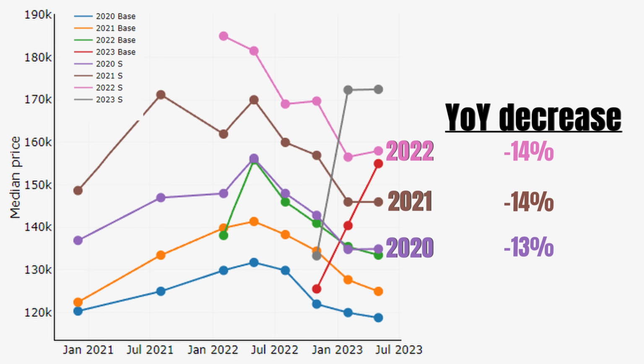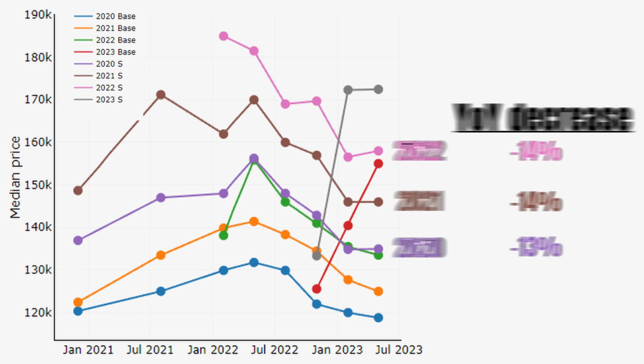Moving on to the S models, we can see that 2020 cars lost 13% and 2021 and 2022 cars 14%. But the 2022 number is an underestimation due to the high number of new cars that were pushed to the market at the end of 2022. Now in general, these patterns match of course with what you could reasonably expect. New cars lose more than old cars. That's not a groundbreaking finding.